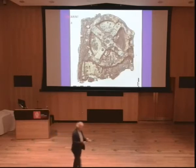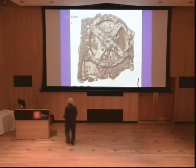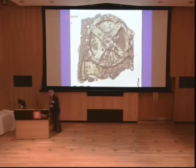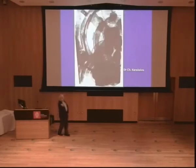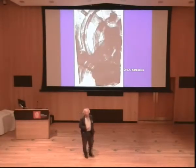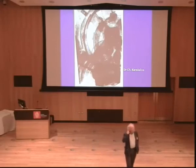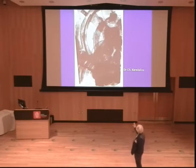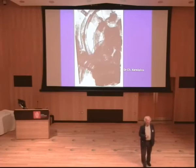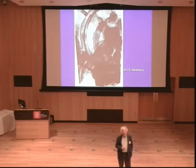Now, as I say, this was a surprise. It wasn't clear, to begin with, what this collection of gears was, until about the late 1960s, early 1970s, when the first radiography of the mechanism was made. And radiography of that big fragment I just showed you showed that the mechanism contained originally at least 30 gears. 30 gear wheels.